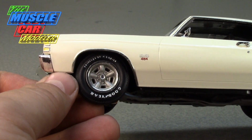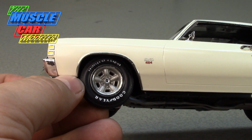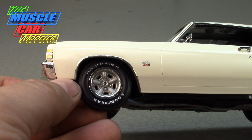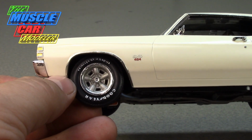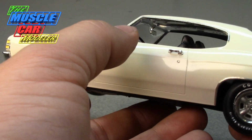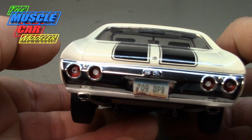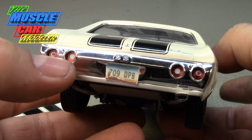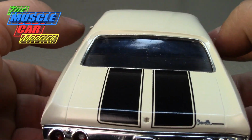AMT has the 1970 turn signal marker light molded down here that the 70 Chevelles and El Caminos have. All the AMT kits, even the 72 that's been reissued many times, have that there. So you've got to sand that off. It doesn't belong. And I did swap to a much later SS rear bumper because the original kit's bumper doesn't have the SS emblem in it. Matter of fact, it doesn't have some of the trim around the taillights. So this is a much more believable rear bumper.